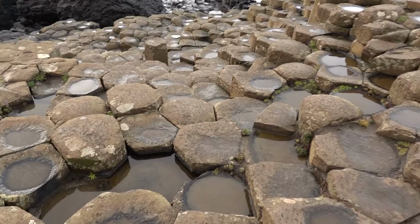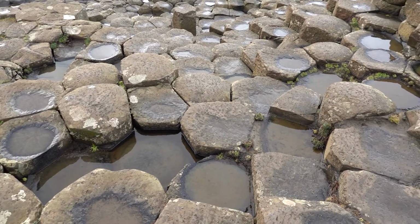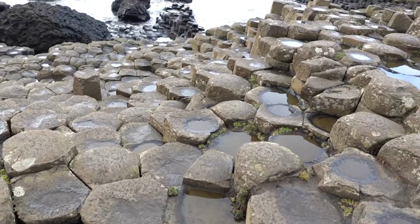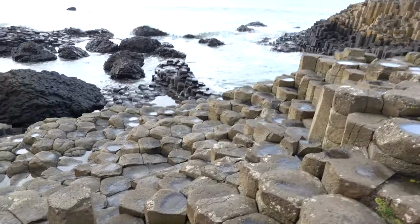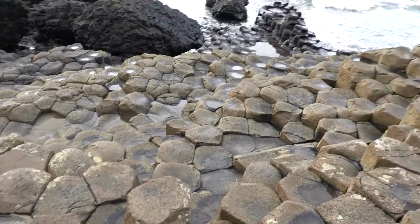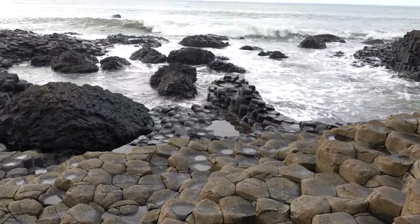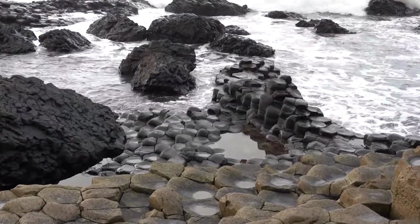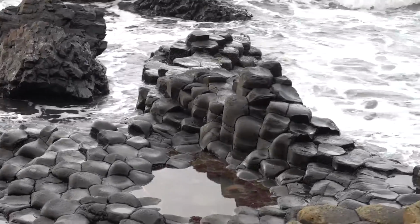First documented in 1693, the formation has been intensely studied by geologists. It was designated a UNESCO World Heritage Site in 1986. It is protected not only for its beauty, but also because its cliffs, seashores, marshes, and grasslands are home to some 50 species of birds, as well as more than 200 species of plants.